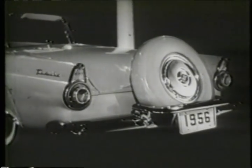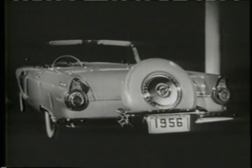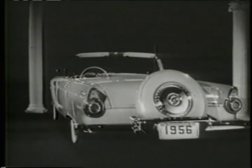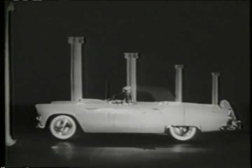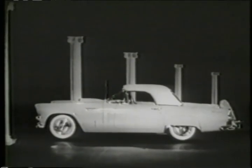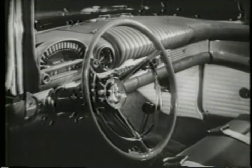Notice how the spare is encased and mounted outside the car. This gives the new Thunderbird a longer, smarter silhouette and gives you far more space in the luggage compartment. You can have your choice of many striking new two-tone color combinations. In addition, you have, or can get, all of Ford's Lifeguard design features.